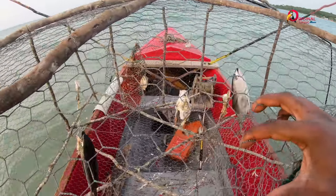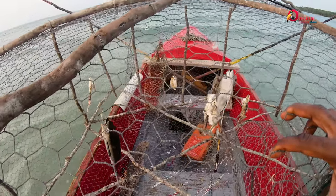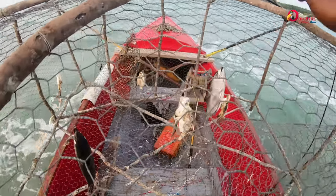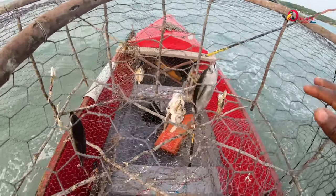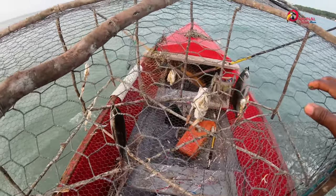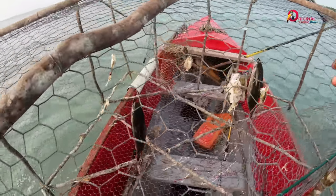Alright. So the same morning we caught the goggle eye, we caught the tuna. The boat came off and sat there, so he did go back out and hook the tuna.